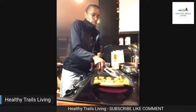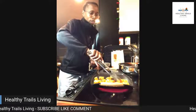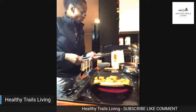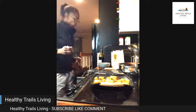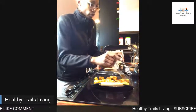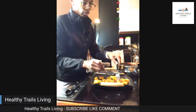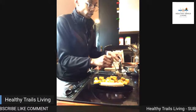But these are cooking up nicely. The grill is going to give them that nice little grill mark. I don't think I want to use these because they are breaking up my tofu. I think I'm going to use this. There we go. Because with the marinade, it kind of, there we go. Perfect. Should have just whipped out the fork in the first place.